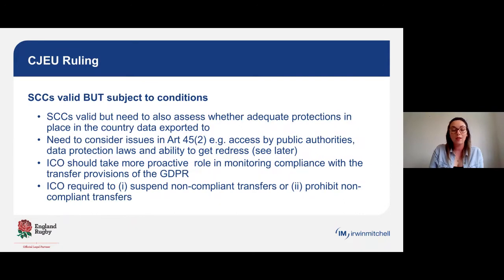So that's a quick snapshot of what happened in the ruling and where we are with the judgment. So I'll move now back to Joanne to discuss what this actually means and the impact of these judgments.